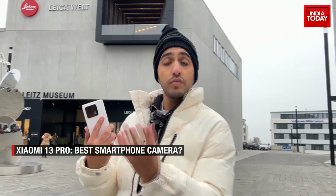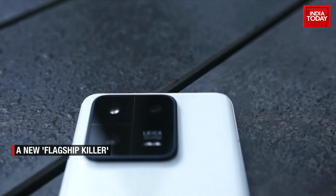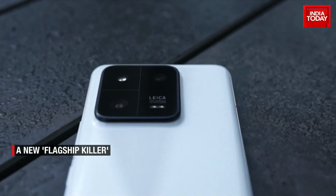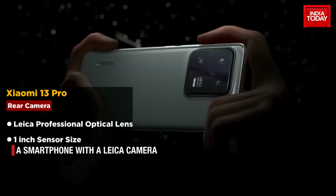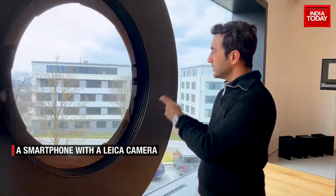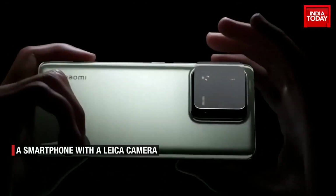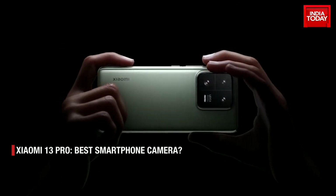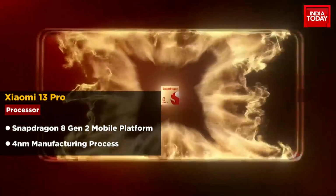If that sort of massive tech is now coming into this camera module, it might just be a game changer. The Xiaomi 13 Pro comes with a Leica professional optical lens, a 1-inch ultra-large sensor. That means a lot more light comes in and hence gives you much better shots. We've also seen a giant aperture here at the Leica Museum. A lot of those learnings and inputs do find their way into these sort of partnerships. And of course it comes with a Snapdragon 8 Gen 2.